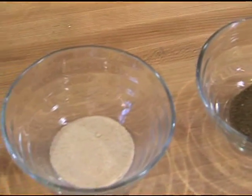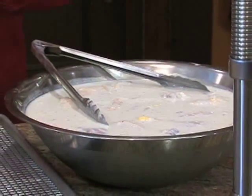Today we made old-fashioned buttermilk fried chicken. First we took some seasoning, we added that to the buttermilk, and then we submerged the chicken and we let it sit there for 12 hours.